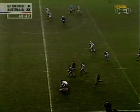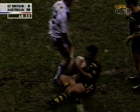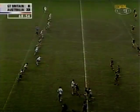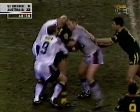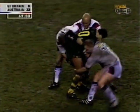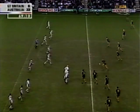He's missed this one. So 22-8. They got the short kick off, they palmed the ball back, but Andrew Johns was the man on the spot. Australia have it back on halfway. Badiris, Fittler, Cairns, Anderson, Forshaw, O'Connor. Tackle is complete. There was the effort. Just pops up out of nowhere, doesn't he, Andrew Johns?